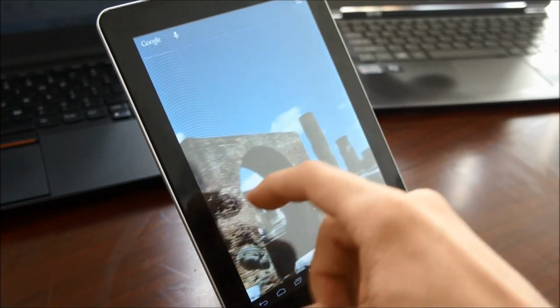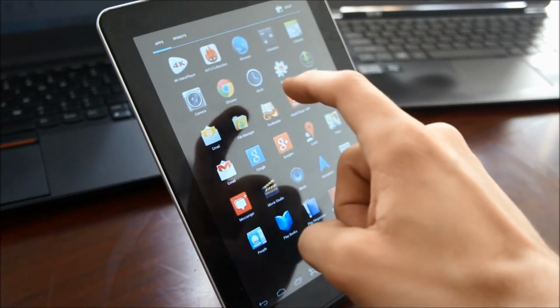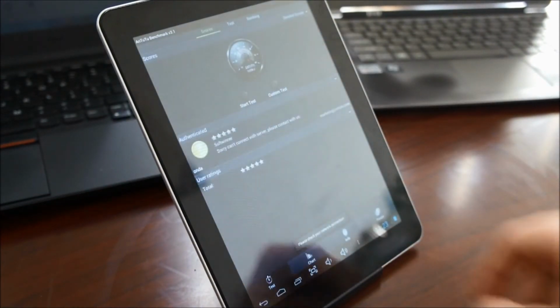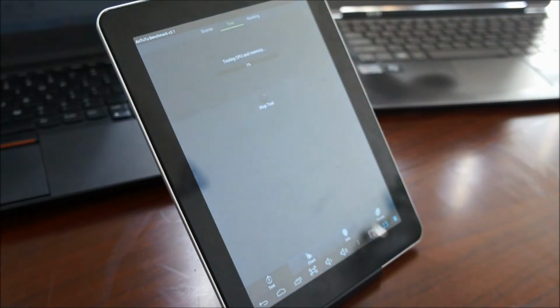Hey everybody, you're looking at the Onda V812, which is an 8-inch Android tablet that's running the quad-core A31 chipset from Allwinner. I'm going to go into Antutu benchmark here, actually an optimized version of Antutu benchmark that I'd like to use to showcase the performance that you can get with this chipset. This test is going to run for a few minutes. You guys can just sit back and enjoy the ride.